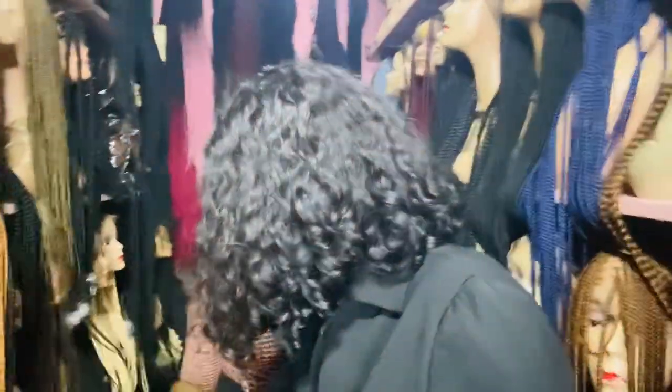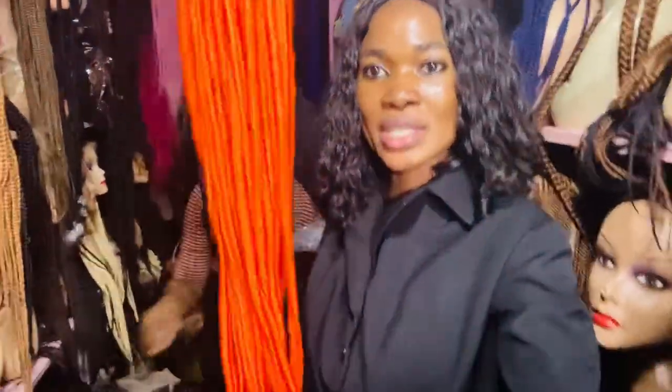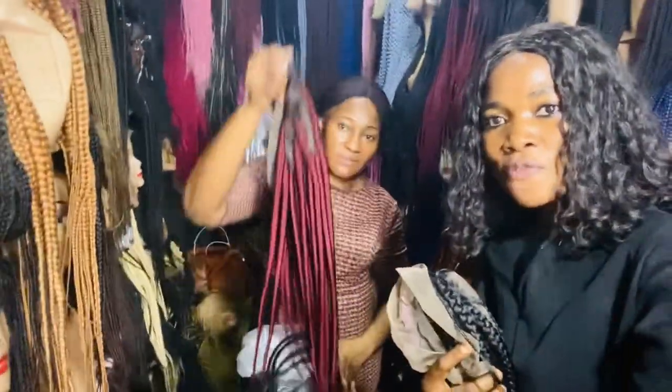Now, there is a particular trending hair these days. This is weaving with just four strands, big ones. It's a factory hair. I actually came to the market to get some hair, but you can see this is great. This is orange color. They have various colors. Look at this, it's the face to the name.